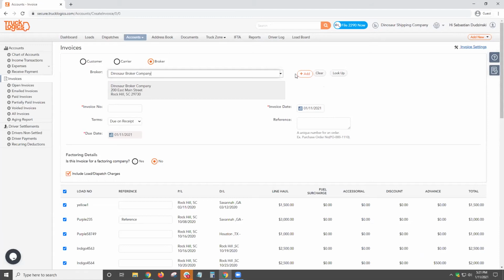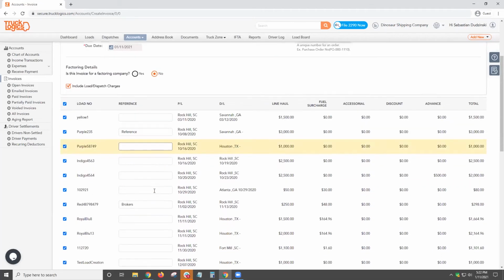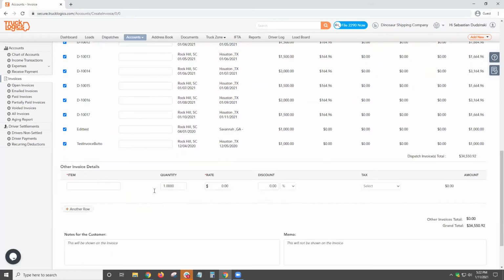All you have to do is follow this procedure here. First, we're going to set up an invoice number here. So we're going to say INV-00567. We're going to leave our terms as due on receipt. We're not going to add a reference number here because all of our individual loads also have a reference number that we may want to be relevant.